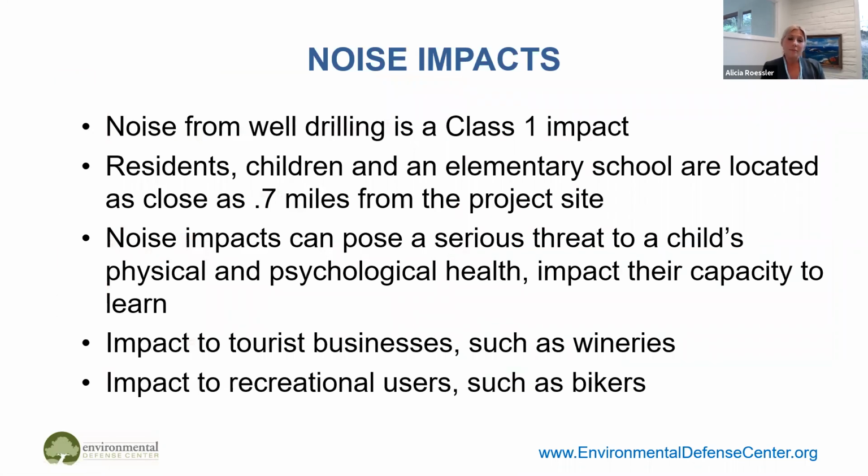And then, as I just mentioned, the noise impacts. Anyone who lives near these project sites in the Cat Canyon oil field has already been fairly disturbed by the existing level of noise. Now you can triple that. The environmental impact analysis for two of the projects has already elevated well drilling noise to a class one impact, which is a significant impact that can't be mitigated below significance. It's unfortunate how close the field is to residents, children, and an elementary school that are located as close as 0.7 miles from the project site.